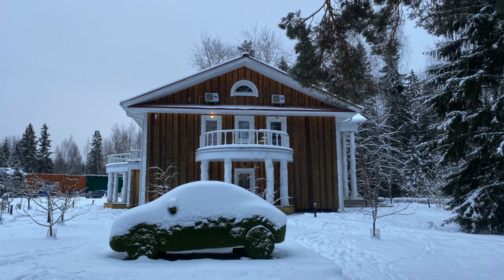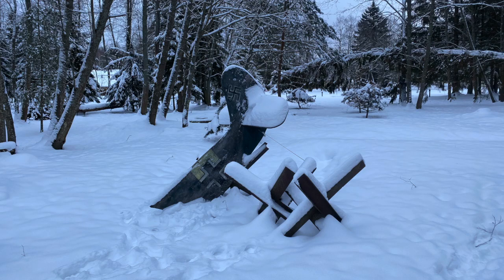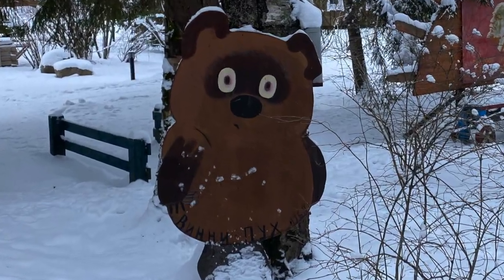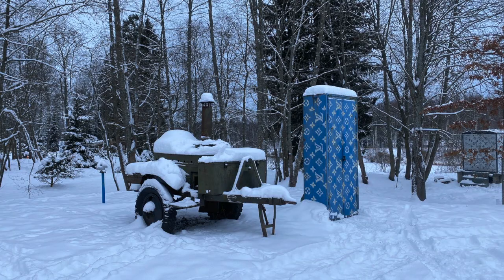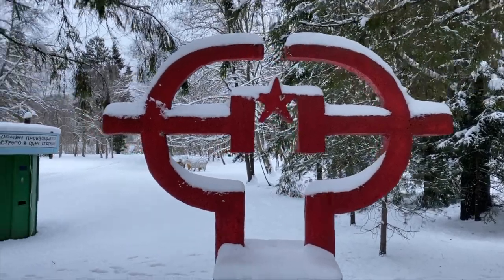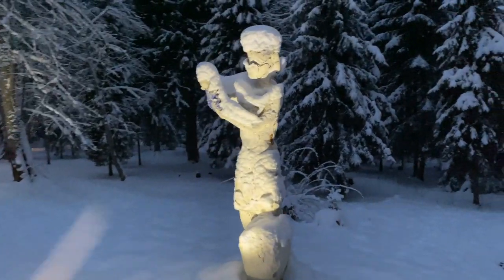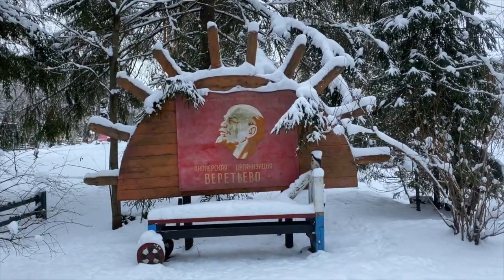Of course, you will find installations dedicated to the conquest of space and the Great Patriotic War. But frankly speaking, some objects look like a freak show. For example, old Soviet Volga and Louis Vuitton symbols. In general, I would say that the hotel is exploiting the brand of the USSR very well. It definitely attracts nostalgic hipsters. Who would think that Lenin would help make money?